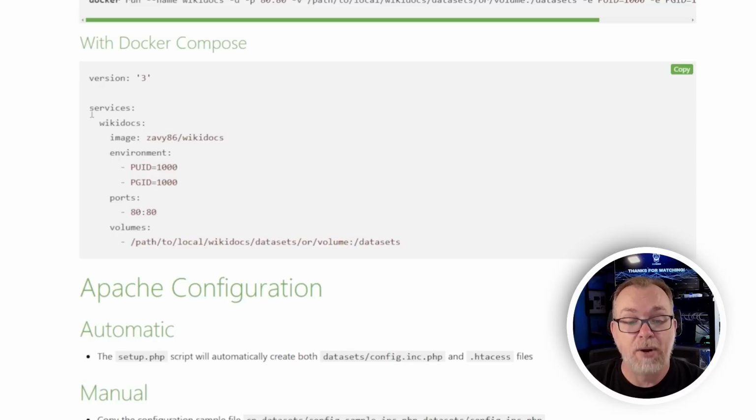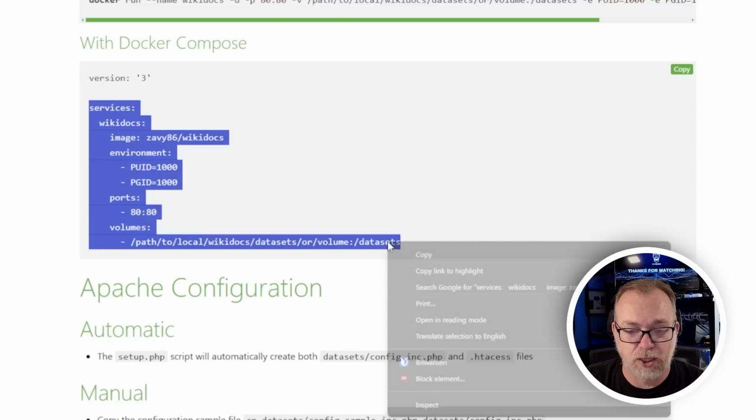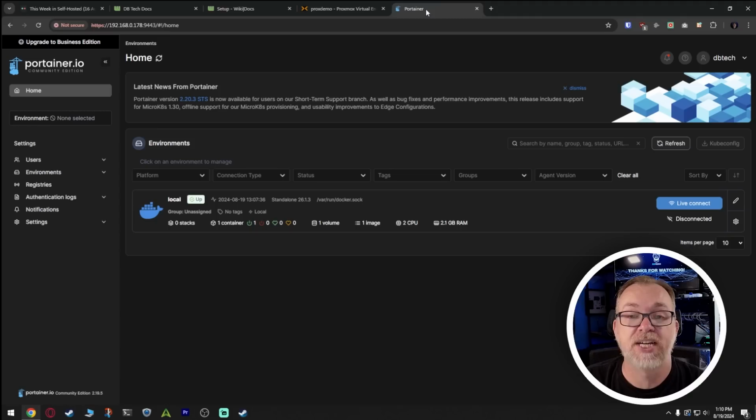Now, I'm going to copy this like so, and I'm going to jump over to Portainer. If you know how to deploy this via command line, via like a docker compose.yml file or whatever, that's awesome. That's just not what we're doing here. If you know how to do that, you can extrapolate what we're about to do here and deploy it via command line if you want to go that route.